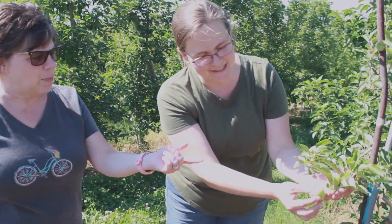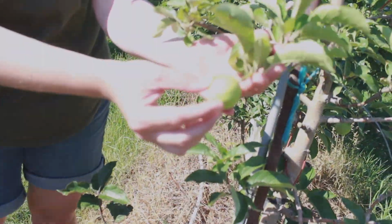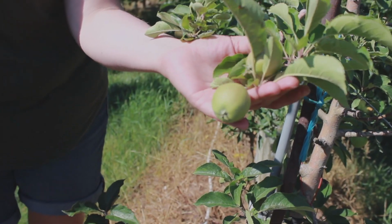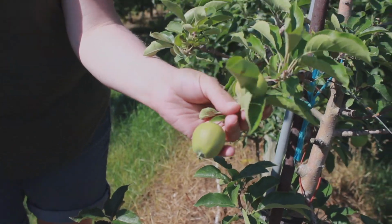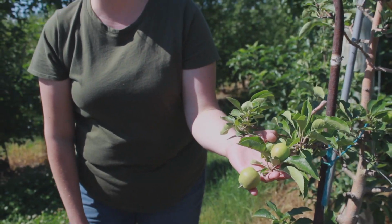Hey, we're now in the apple orchard. Oh, who doesn't love apples, right? Love apples. You can use apples for all kinds of things. But Miss Elizabeth, look at these little baby apples on this tree, so tiny. Yeah, because the apples aren't going to be ready until September and October. It's when the first apples start coming in. And we pick our last apples usually the first weekend in November. So apples are more of a fall thing.